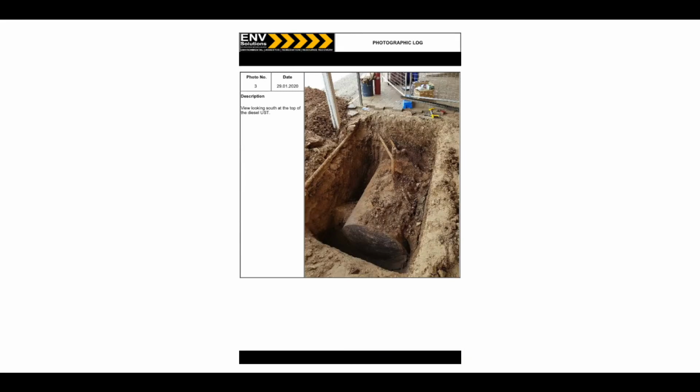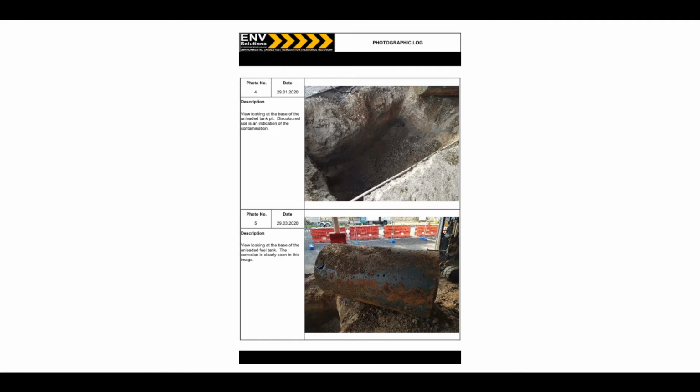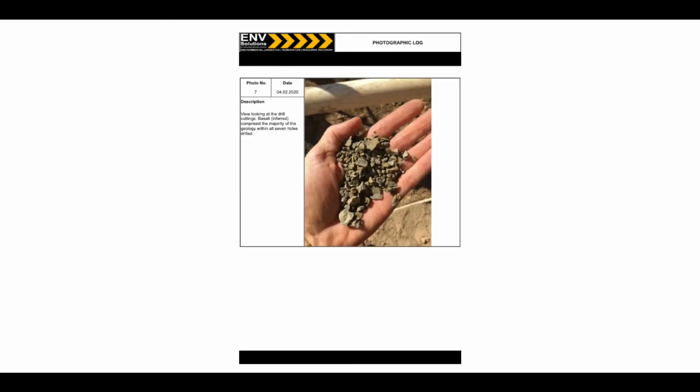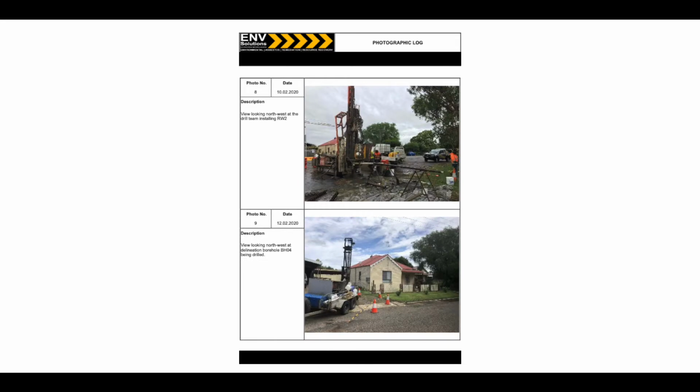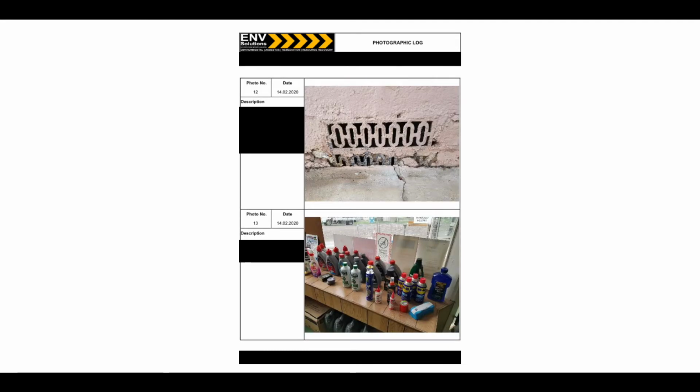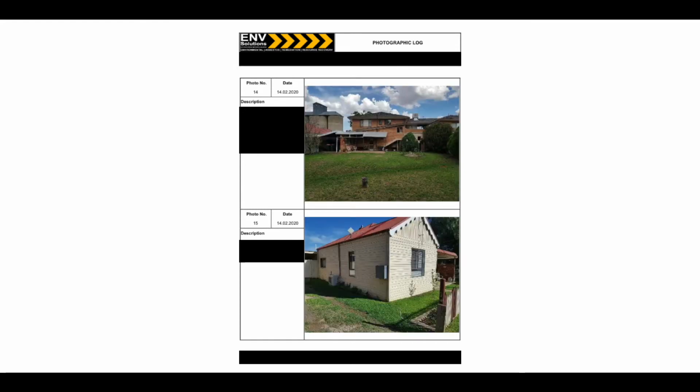Within about 6 weeks, we conducted a detailed site investigation which tried to close up as many of those gaps as possible and identify exactly where the impacts lay. That report was provided to all the stakeholders, the Environment Protection Agency and the local council, and together we were trying to work out the best way of managing the situation.